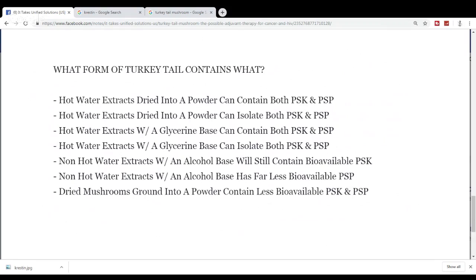Now, another form that a lot of people turn to because it's the cheapest form is the dried. And this is the funny part: they are the cheapest form, but you can actually find some of the hot water extracts that are dried into a powder that are the same price as this right here. And it's easy to get them confused, so I want you to pay attention to this. There are dried hot water extract powders, or dried extract powders, I'll just leave it at that. And then there are dried mushrooms ground into a powder.